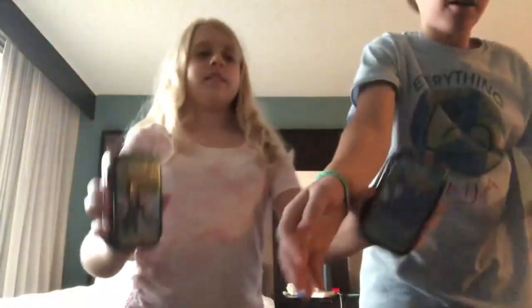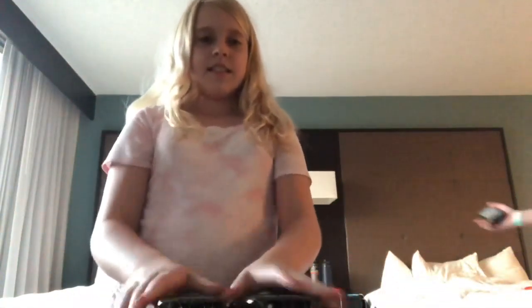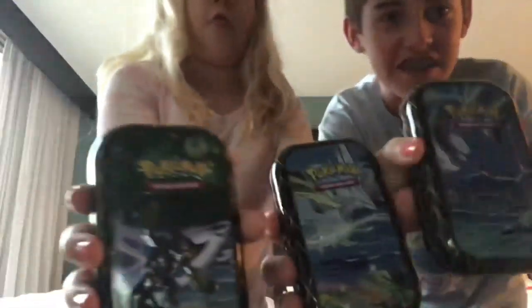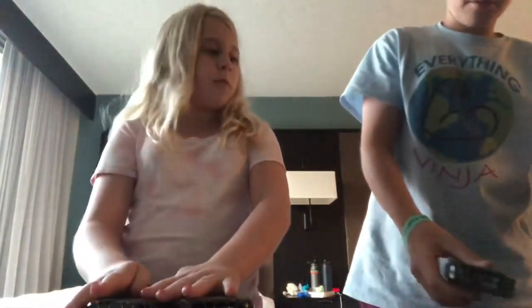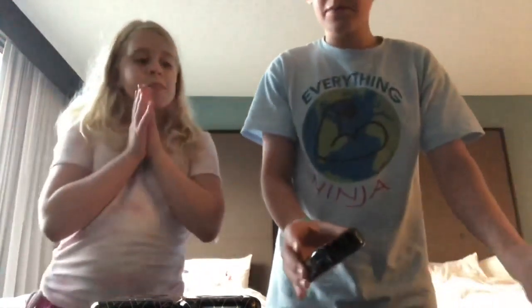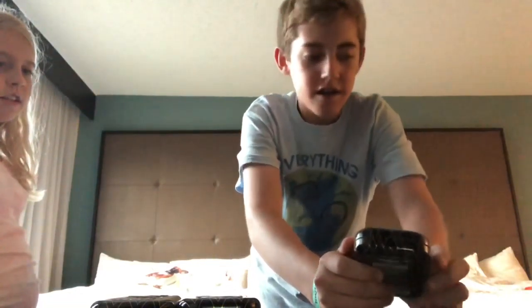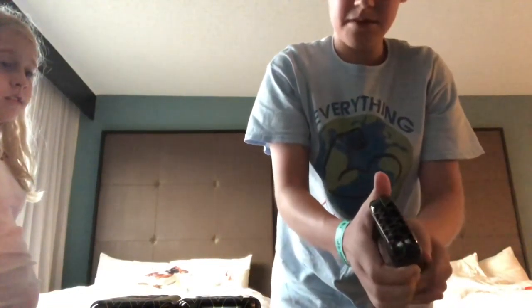Alright, so we went to Barnes & Noble and got some Shining Fates mini tins. I cannot believe we found these. This is pretty insane. You can open the first one. Okay. So we got 4 out of 5 pack artworks. I don't know where the other tin artwork is. Yeah, maybe it'll show it somewhere.